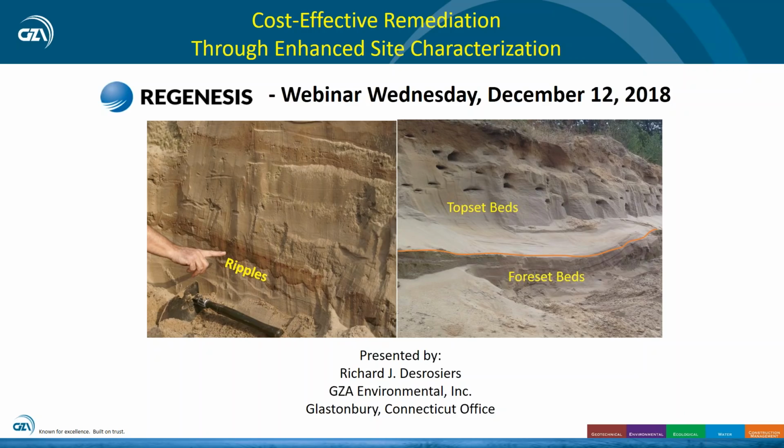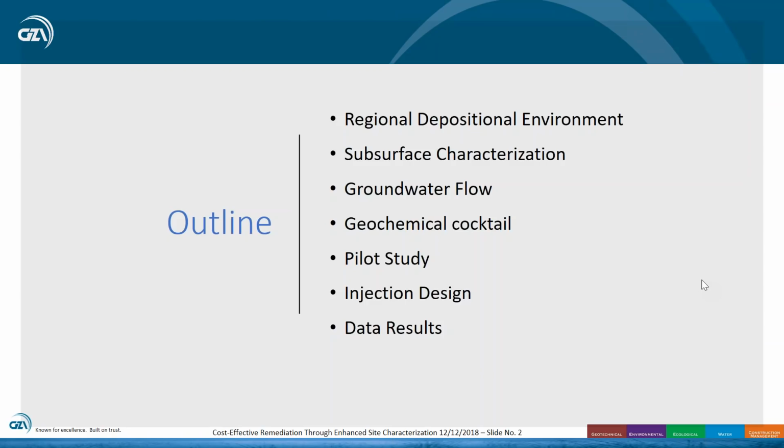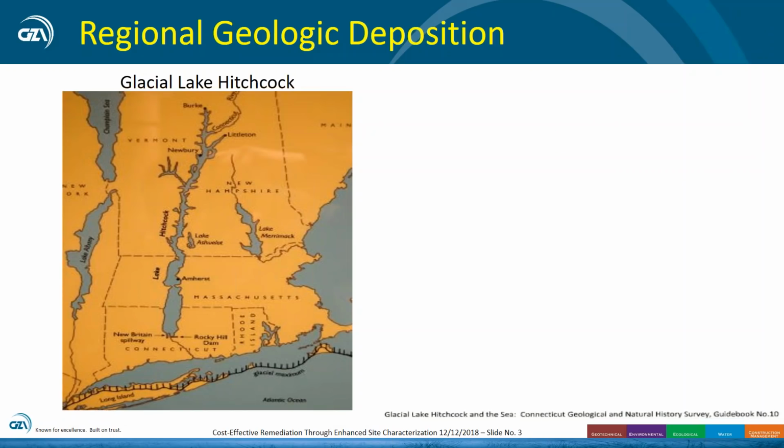This is a site. In terms of the outline that we'll be doing, it is basically looking at regional deposition, some subsurface characterization, groundwater flow. There's an interesting geochemical cocktail that comes with this site. We did some pilot studies to enhance our injection design, and we'll look at some of the data results.